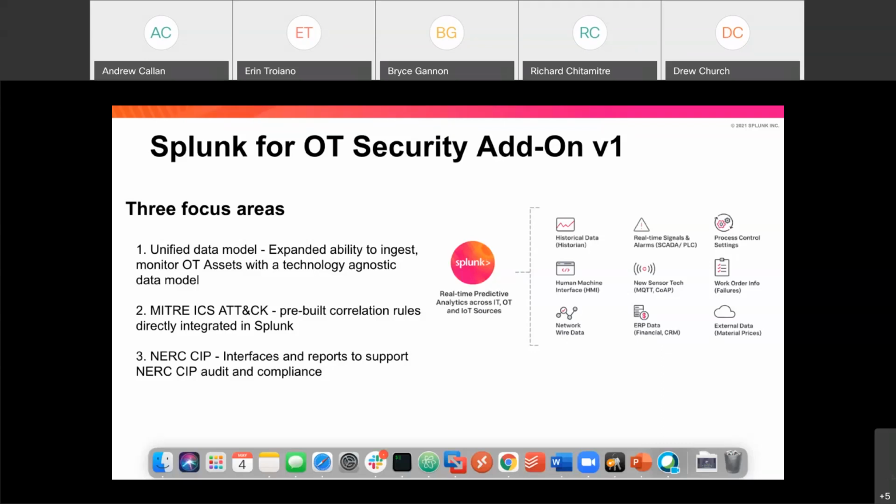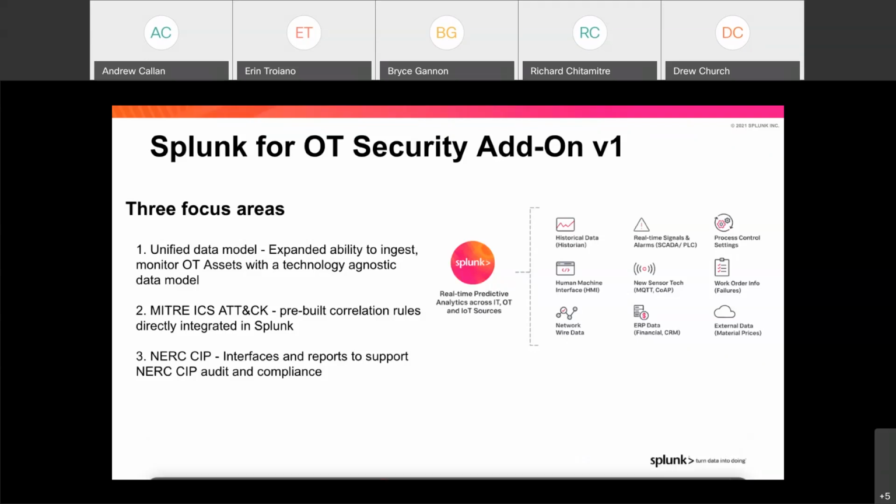Inside of Enterprise Security, inside of traditional SIEM, you have alerts. We call them correlation searches and notable events in Enterprise Security. What the OT security add-on brings is pre-built correlation rules for ICS protocols based on the MITRE ATT&CK for ICS framework.